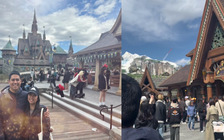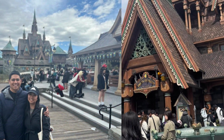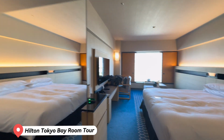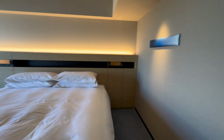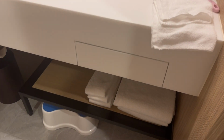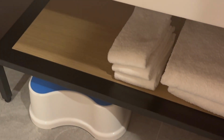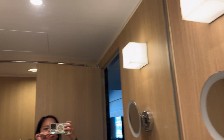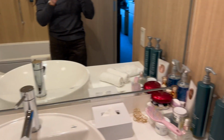After lunch, we got a notification that our room was finally ready, so we headed back to the hotel and checked into our room at the Hilton Tokyo Bay. We booked the King Premium Resort View, and it was super spacious with a great view of the Disney Resort and a ton of natural light. But the real standout was the bathroom. They had amenities that you don't usually see in US hotels, like an anti-fog mirror, a high-tech Toto bidet, and this little stool next to the toilet that low-key works like a squatty potty, if you know what I mean. Honestly, it's the little things.